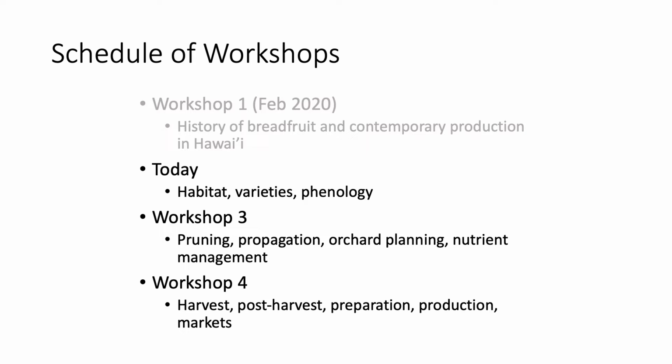Today we're really going to focus in on breadfruit habitat, where it grows and where it grows well, breadfruit varieties and their differences and their identification, and also phenology, or the seasonal timing of breadfruit production.